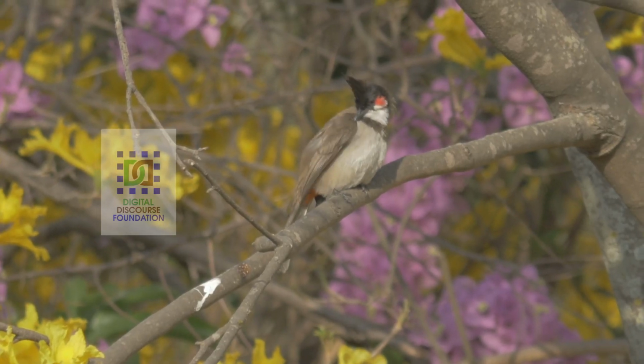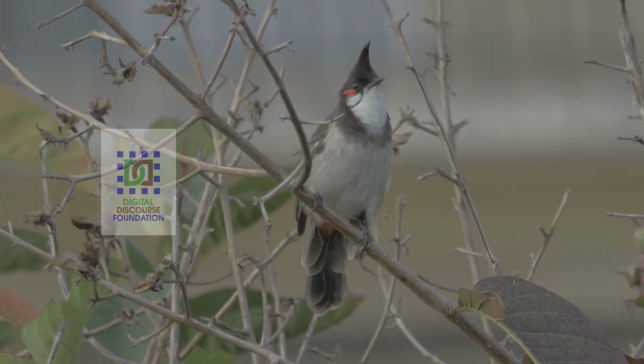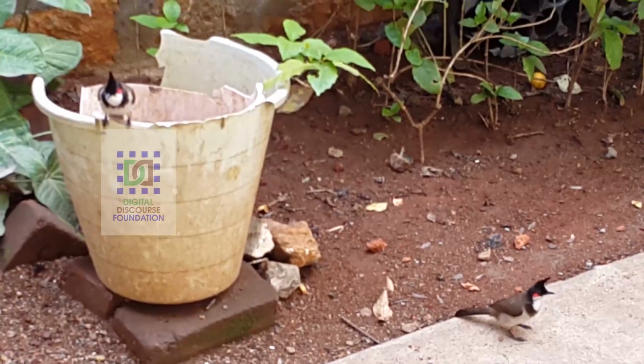Their calls resonate with 4 to 6 notes. They typically call in 8 different ways. A close observer can understand its language over a period of time.